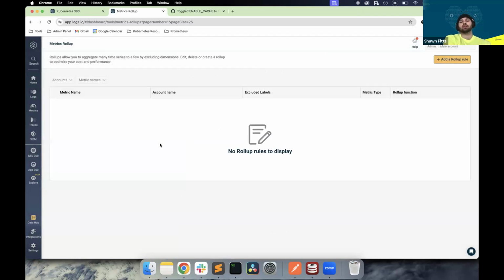So that is just two ways that we can reduce cost, but you can also do it from the configuration side. So if you did want to modify your Helm chart, we do use a Prometheus exporter. So you could actually use a relabel config if you're familiar with those to be able to reduce that. But there are options in Logz.io.